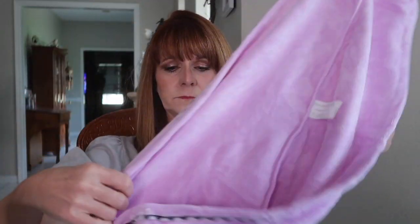So number 3 is my microfiber hair towel. These come in packs of 3. What makes them special is that they're only 3 for $9, and I usually use the Aqui hair turban. Those are between $20 and $30 a piece. This is $10, $9 for 3 of them, and they are for thick hair that's curly or textured or absorbs and holds a lot of water. It dries in 50% of the time.